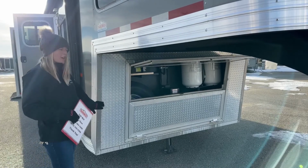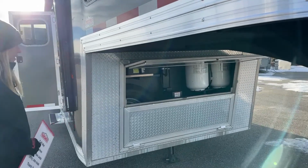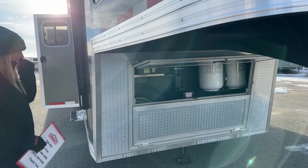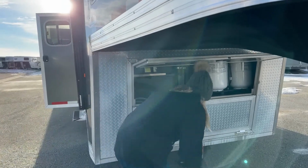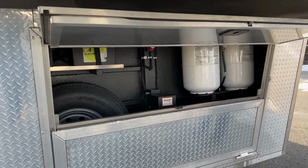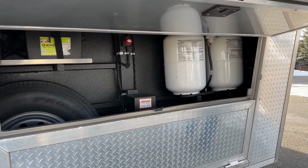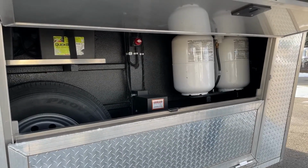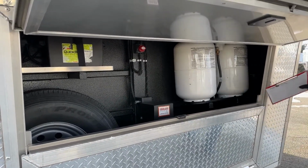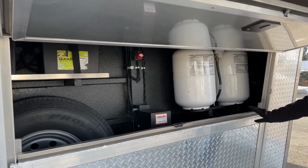Another thing they did on this trailer when this was ordered is they put one of these nice fold up fronts on it. And it just helps protect all your tanks, your jack, your batteries. Keeps it nice and clean as you're going down the road. If you're driving on a lot of dirt roads, a lot of people, you'll see this front is just plastered with dirt and debris. And this is going to keep everything a lot nicer.